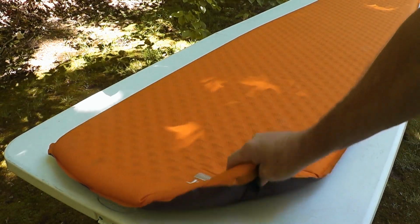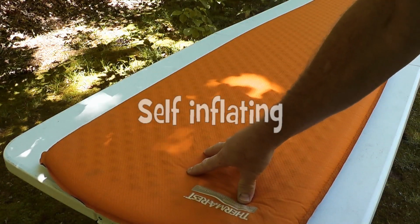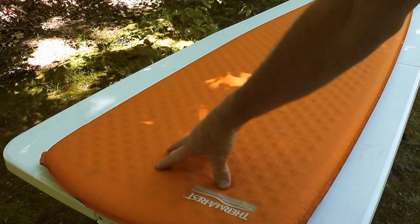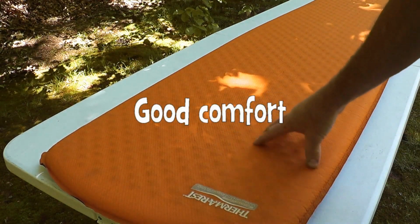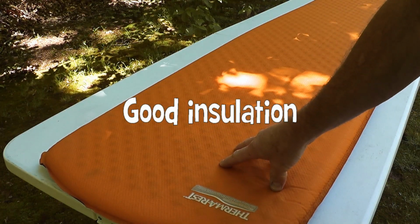An open cell foam mattress is a nice option to go with. Some nice things about this type of mattress would be that it is self-inflating. It's kind of nice when you get to camp not having to blow this thing up. It only takes a couple puffs of air to get it fully inflated. It offers a pretty decent amount of comfort level, and it has some good insulation to it.